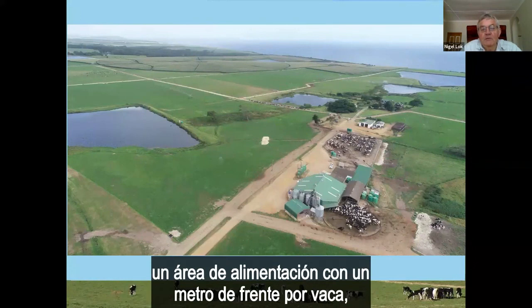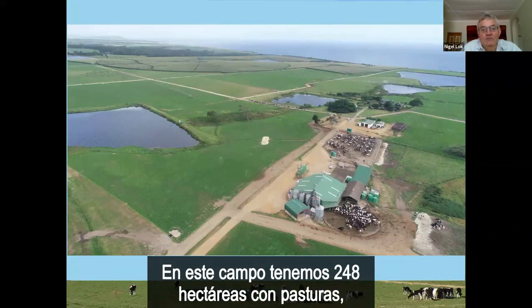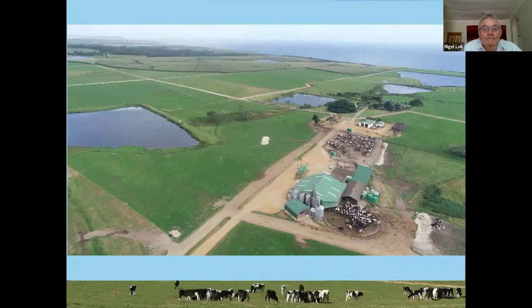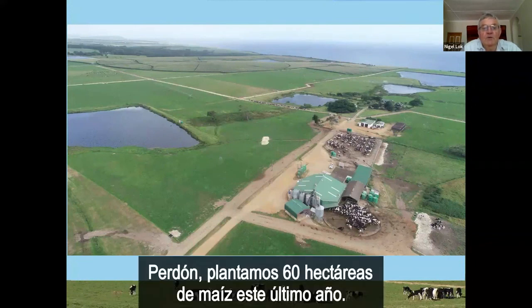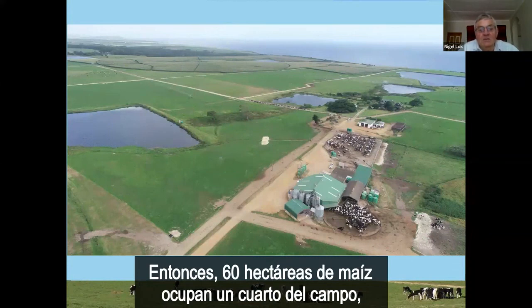It's a feeding area with 1 meter crib space per cow, and we will feed supplements there. Because on this farm we have 240 hectares under pastures. And as I said, we plant 60 hectares of maize. That's what I was trying to say, 60 hectares of maize we planted from this last year. We used to plant 40. So 60 hectares of maize takes a quarter of the farm out.